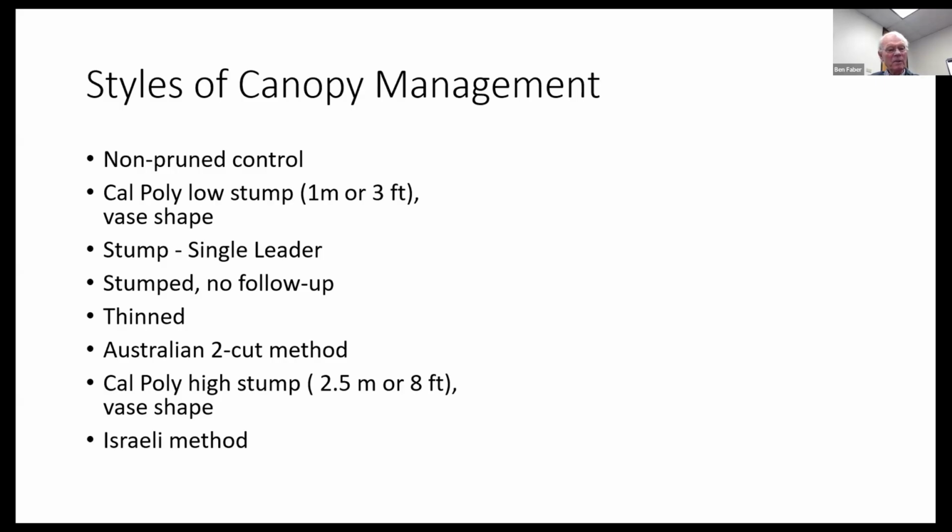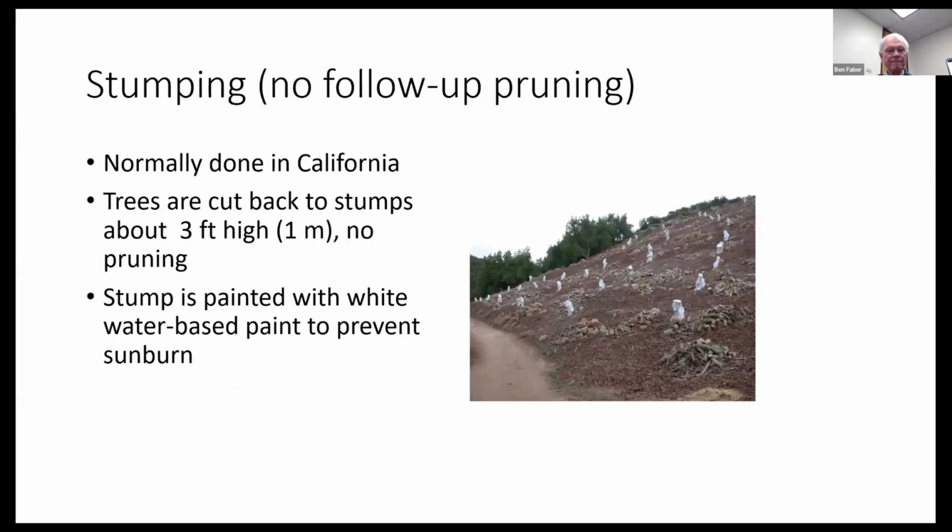We did every other tree removal. We did what's called the Australian 2-cut method, which is 1 up, 1 out. We took out the tallest branch and then a subtending branch. The Cal Poly high stump was basically a staghorning at 8 feet. And then this Israeli method came up because we had 2 Israeli consultants show up and he said, oh, no, you have to do it this way. Basically it was cutting back a branch to about 2 feet all the way around the tree structure every year for that 6-year period.